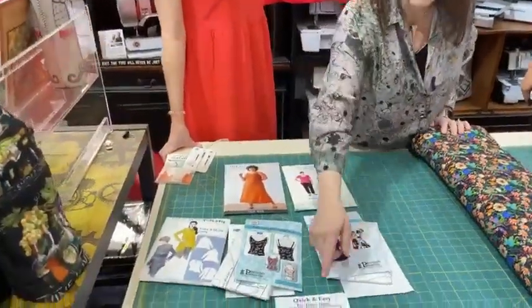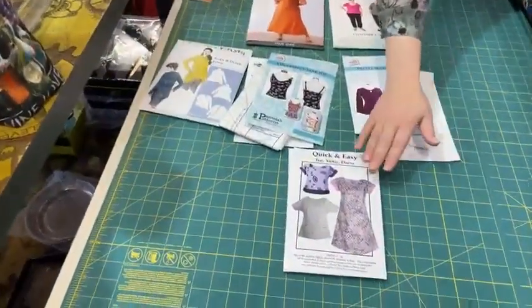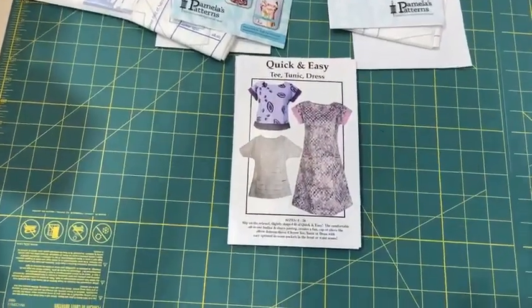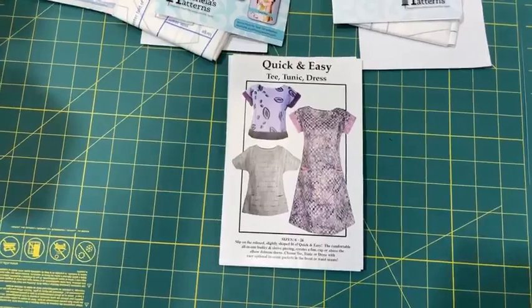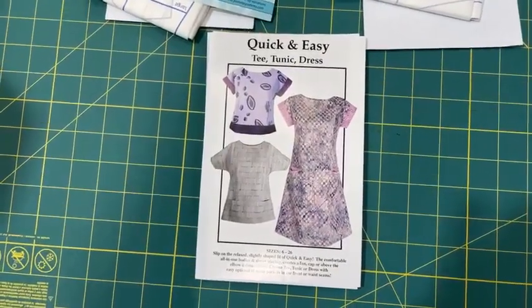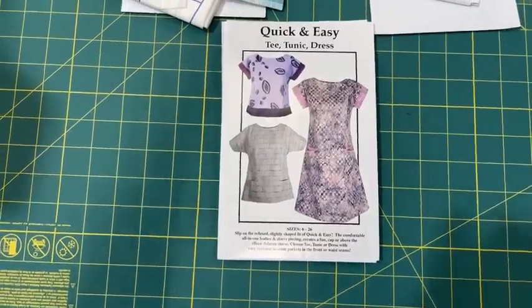But Pat showed me something. I didn't realize that this wonderful CNT pattern, they suggest knits for it too. And I actually think knits would be super cute out of that. It's a little stiff looking with woven. So I love the idea of knits out of this.